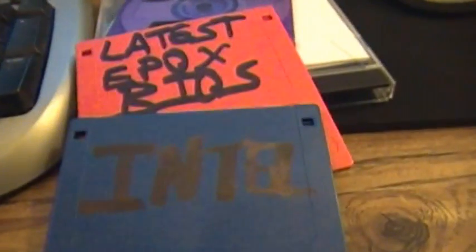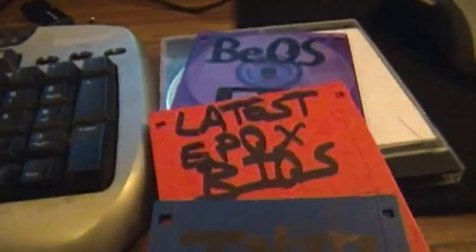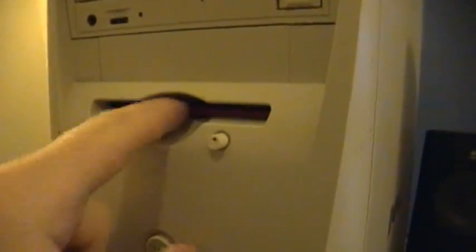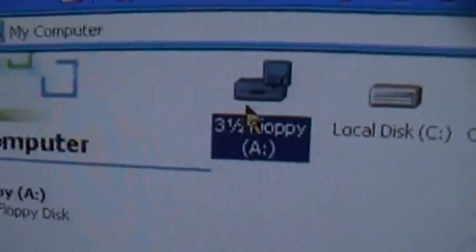3 discs. My last Epic's BIOS disc from a long time ago, the BIOS boot floppy from a long time ago, and this thing that just says Intel on it, also from a long time ago. It's floppy disks. I haven't used these things on a regular basis in a long time. Latest Epic's BIOS, go! 3, 2, 1. Yes, the drive works, and the disk works, I think.